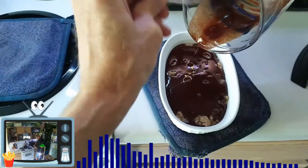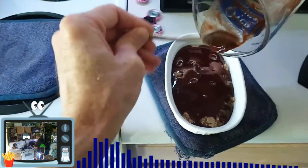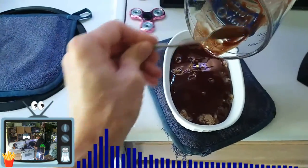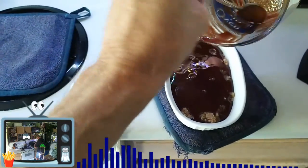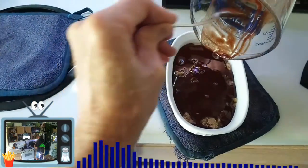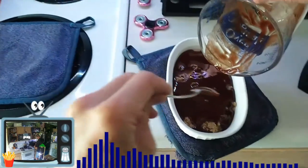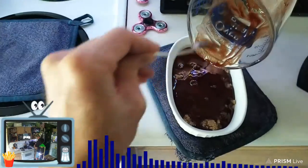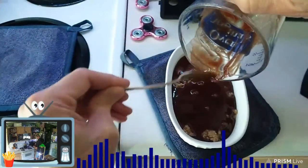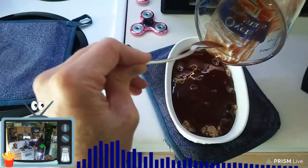It's gonna be hard for me not to eat all this, so I hope I have the willpower not to. I haven't eaten today. And I know you're gonna want me to taste it, but I have to chill it again, because this is gonna be a hard glaze across the top. So we're gonna have to go put this back in the deep freeze.